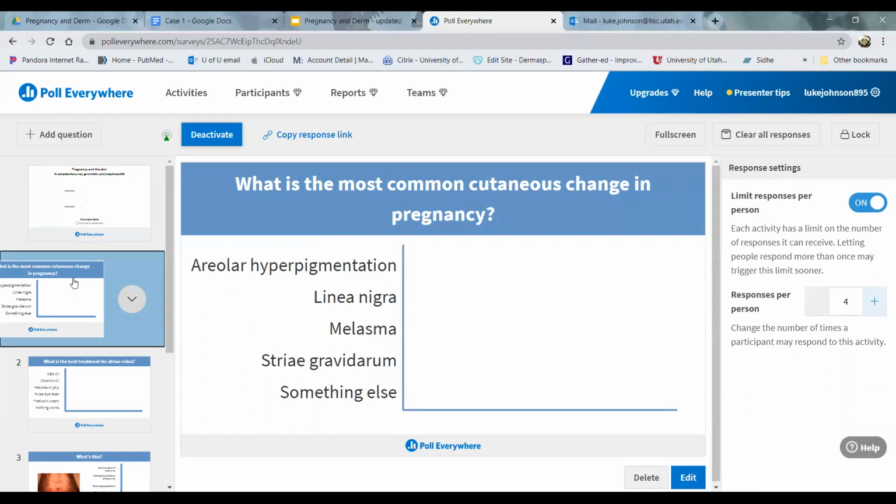So what is the most common cutaneous change in pregnancy? And if you can't get the website or whatever to work, just think to yourself and commit to an answer. Areolar hyperpigmentation, linea nigra, melasma, striae gravidarum, or something else.